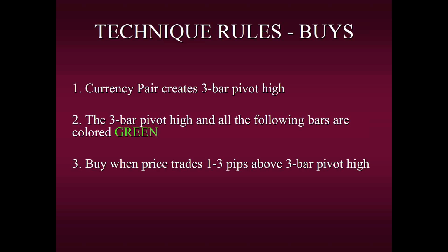Well, here are the rules for buying. The currency pair creates a 3-bar pivot high, that first screenshot we shared with you. Now the 3-bar pivot high and all the following bars are colored green. Buy when price trades 1 to 3 pips above that 3-bar pivot high. That's it. That's how simple this is.